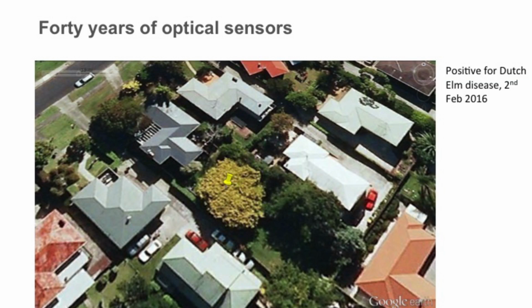That there's a golden elm tree and it tested positive for Dutch elm. So we know that tested positive for Dutch elm. We could remove that, but we could also go and look in the landscape where are the other Dutch elms that we might want to remove that are close by. We do know that that Dutch elm has gone.